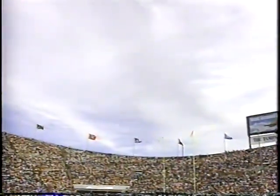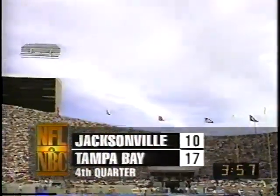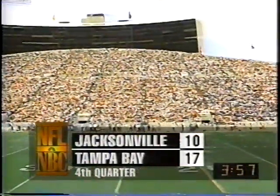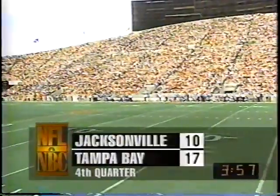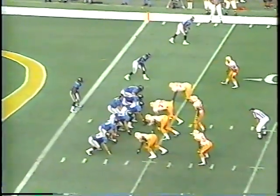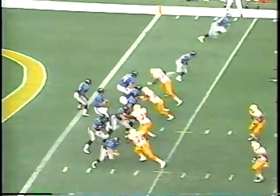56-yard punt by Roby. So just under 4 minutes left, Jacksonville trailing 17-10. They're trying to break a 2-game losing streak. Tampa Bay trying to break a 3-game losing streak. It is the battle between North and Central Florida. Bob Golick on the line.